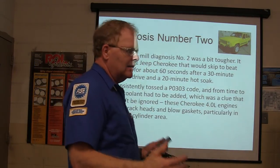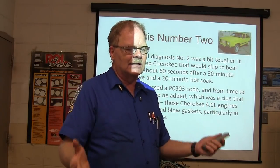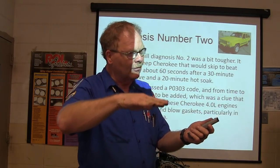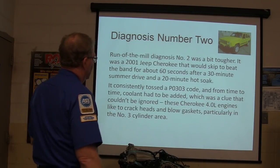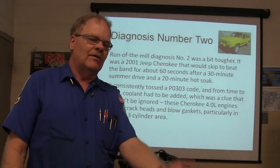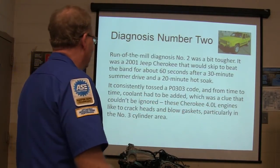Whenever you talk about a hot soak, that means you park the thing, there's no coolant circulating, it's just sitting there, and for a little while it gets a little hotter if you do it on a graph, and then it cools off over time. All right, it consistently tossed the P0303 code, and from time to time coolant had to be added. What that means is, even though I don't see any coolant on the ground, it's going out past the head gasket. That's typically what that means.